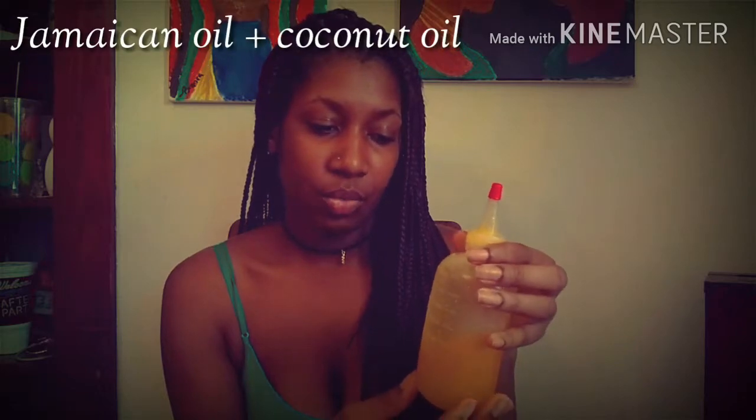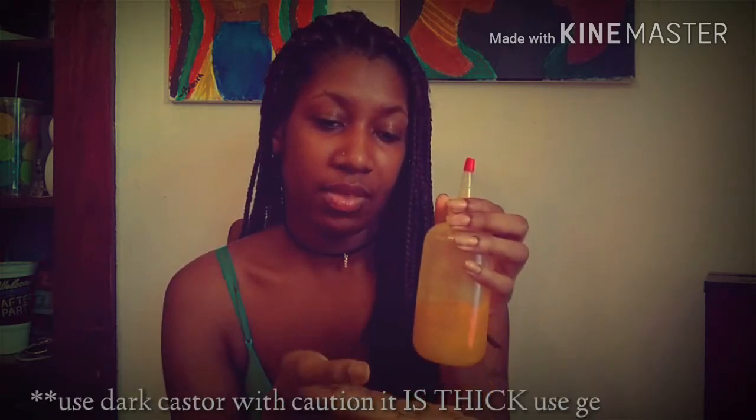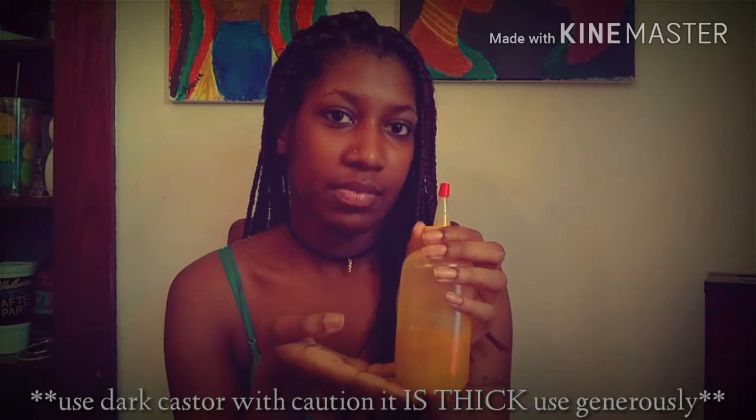My favorite product that I have right now is a bottle mixture. I don't have the actual bottle. I wish I did. It's Jamaican castor oil, dark, and I mixed it with coconut oil. This is not the original color of Jamaican castor oil. Jamaican castor oil is very dark, very, very thick, kind of like a serum. This is infused with vitamin A, D, and E, I believe.